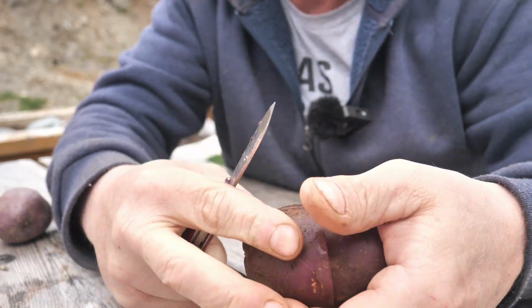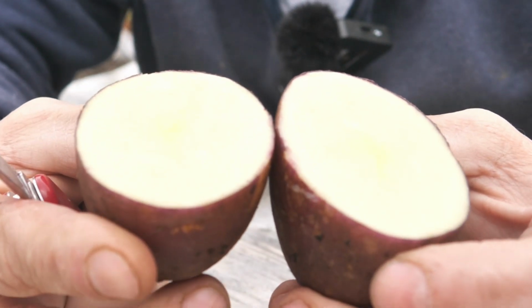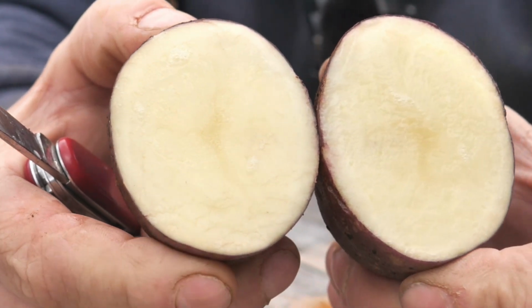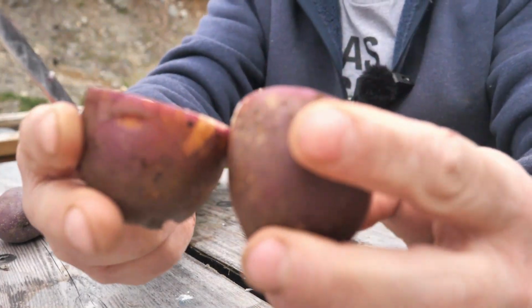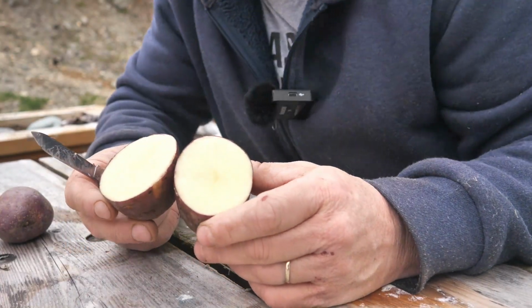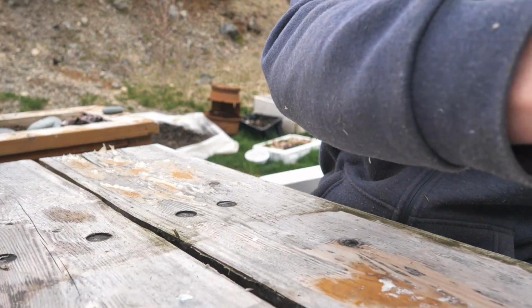Well, that's just like brand new. Anyway, that's what the Brigus looks like inside. They're a wonderful potato. They're kind of a medium dry potato. And I've got 40 pounds of them now.